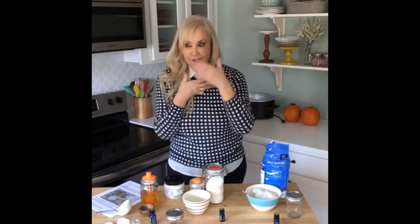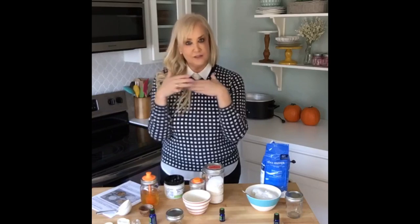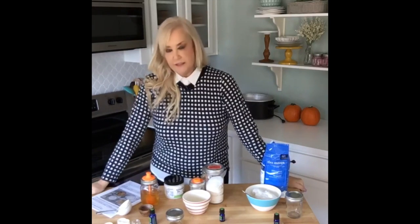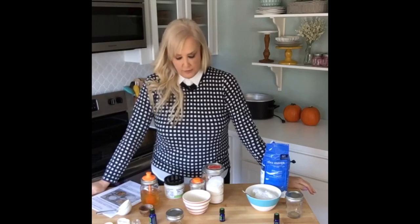Now, don't look too close at mine because I have been sadly lacking in doing my exfoliating lately. So I am turning over a new leaf and going to get started doing it again. But that is a really easy way to keep your face looking that radiant, glowing look.